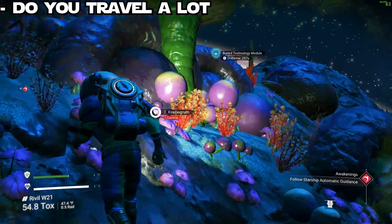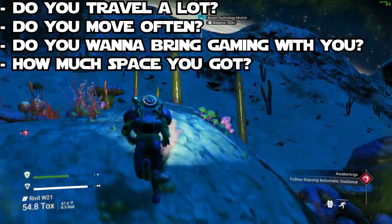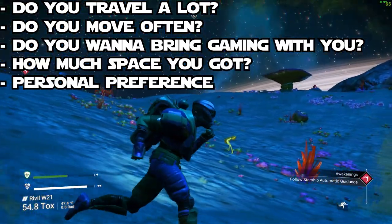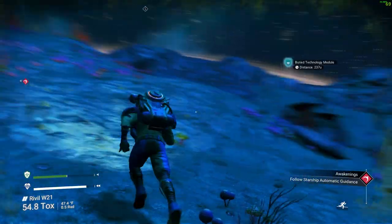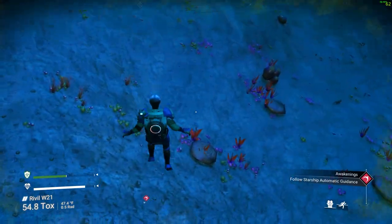Now, things to consider. Do you travel a lot? Do you move often? Do you want to bring gaming with you everywhere you go? How much space do you have? Small desk equals small PC. And lastly, your personal preference. I know it kind of sucks that that's the last thing you should consider, but if you have everything you need and you know exactly what you want, then personal preference, it's all up to you at that point.